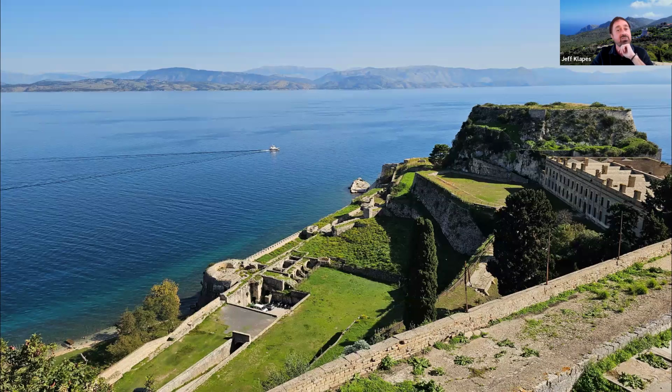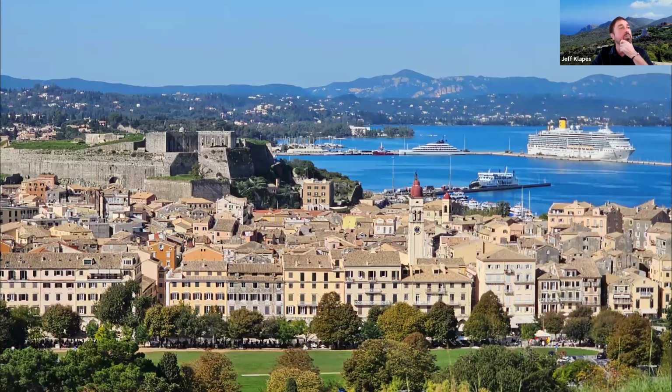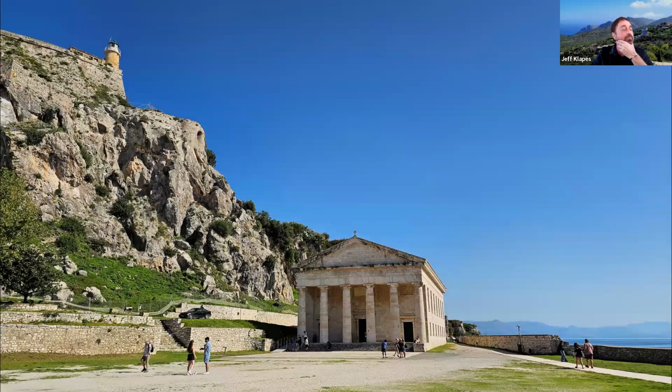This is looking back east towards the Greek coast and the Albanian coast also, very close by. And the modern port where you can see cruise ships coming to visit. There is also on this fortress, in the 1700s, roughly, an enormous munitions explosion, which did a lot of damage to the fortress. So then the British came in and did even more renovations and rebuilt it.